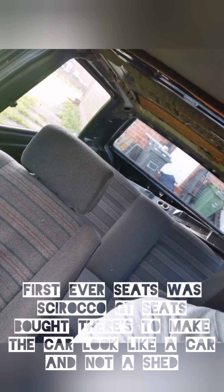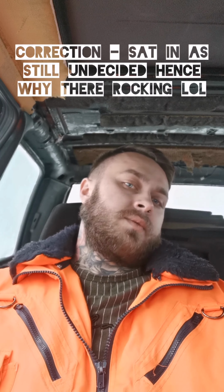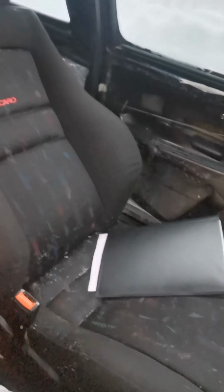And as daft as it sounds, I bought like 5 interiors, because I'm just really not sure what interior I want to go for. At the moment, I've got my Mk2 Recaros fitted. I'll show you. I mean, these are really nice, cheap seats. I mean, cheap in comparison to normal Recaros.